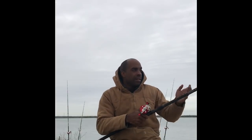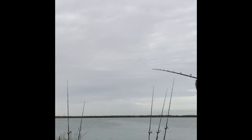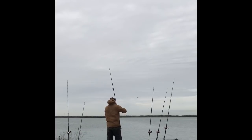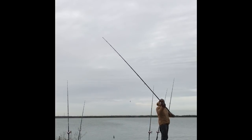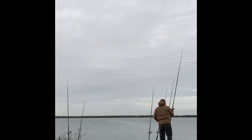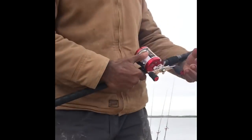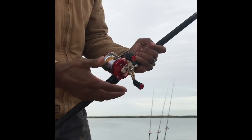And I'll just show a simple cast on how I cast. As you can see, this is full, and this is a big reel. So much line is left, and that's not even trying to really throw it hard. That's just, you know, half trying. This one on camera. That's a nice one.